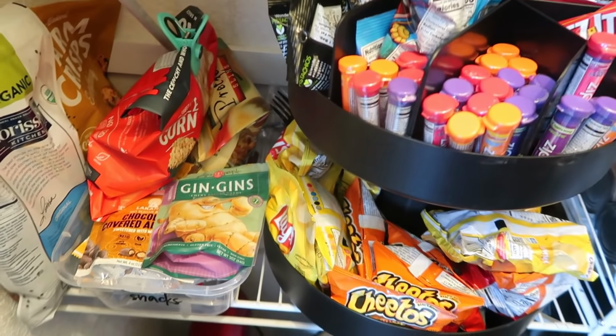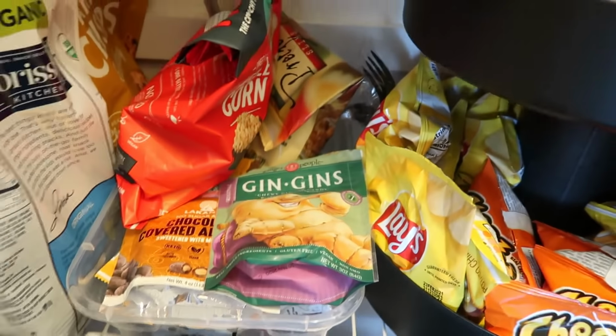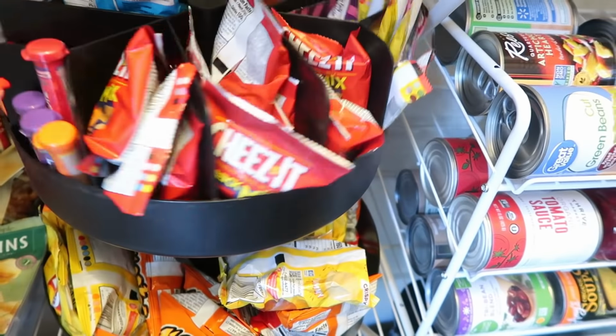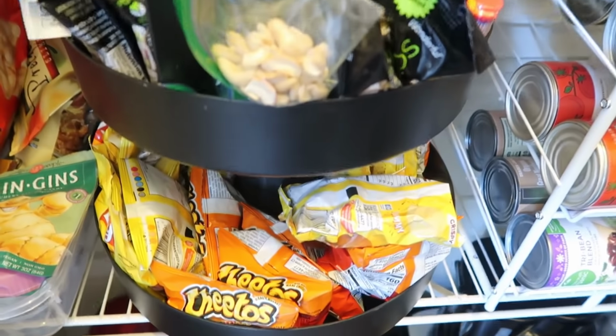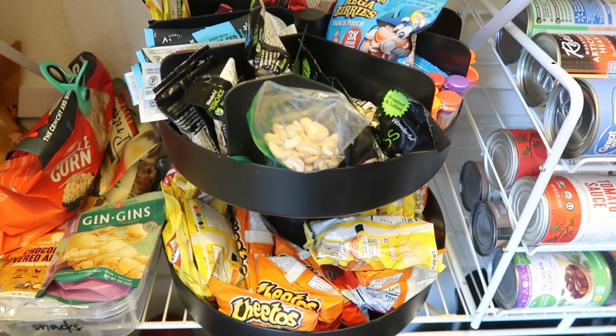Speaking of snacks, moving to the bottom shelf, I did label the other clear bin snacks. Those are kind of my snacks. And then, of course, our turnable snack keeper. You guys have to get this. This thing is awesome. Has all of Troy's snacks for his lunch, and it fits just perfect in the pantry.